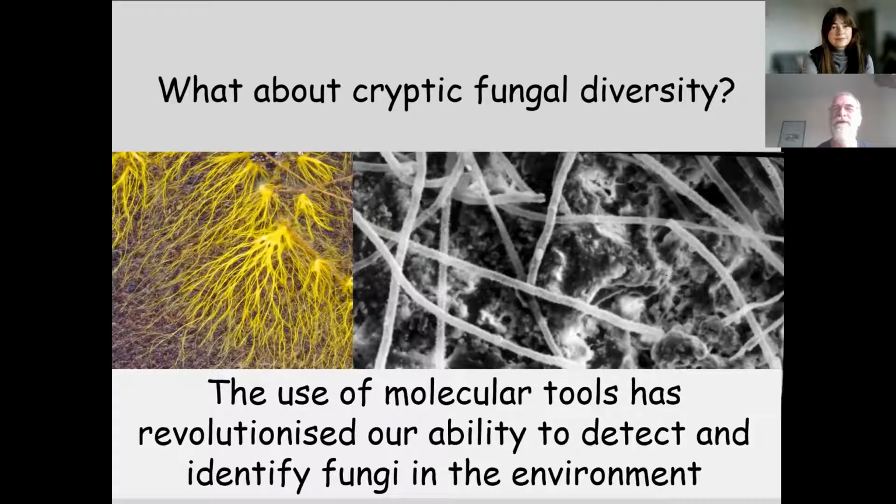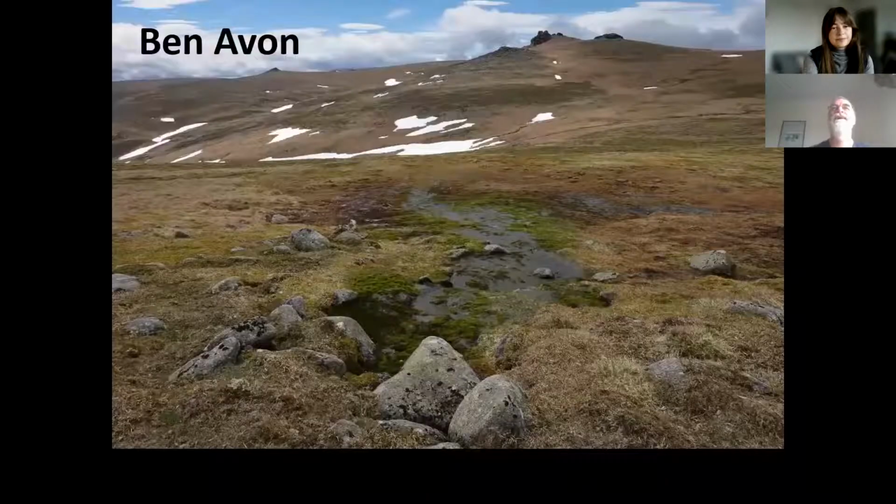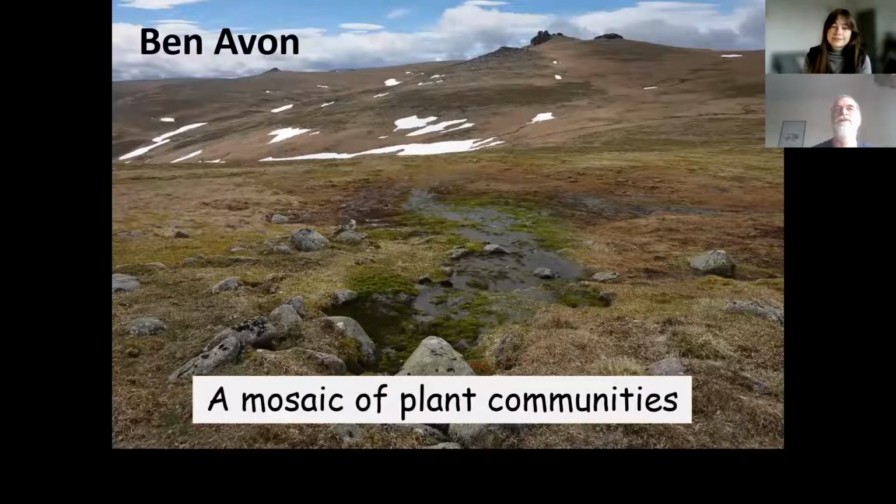And that's really what the projects have been focused on, because although we find fruit bodies occasionally, it's a tiny proportion of the fungi which are there that actually produce fruit bodies. So we're looking below ground at the vegetative parts of the fungi. And like I said, we've been looking at Ben An, and for those of you who've been up there or up any of the mountains, you'll realize that the mountains are really a mosaic of plant communities. And it's very striking sometimes that you get these very discrete, recognizable patches of different vegetation types.